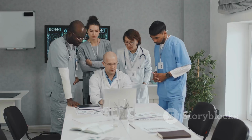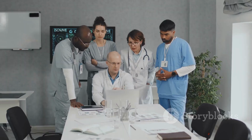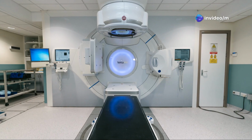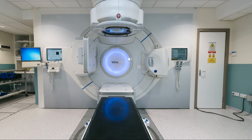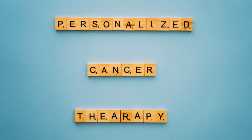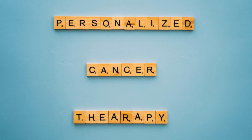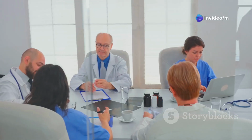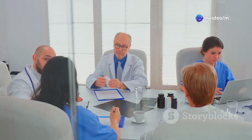A leukemia diagnosis can feel daunting, but advancements in treatment offer new hope for better outcomes and quality of life. Researchers and healthcare professionals have transformed leukemia treatment. Chemotherapy now targets cancer cells more precisely, reducing side effects. Radiation therapy delivers higher doses to tumors while sparing healthy tissues. Targeted therapies block abnormal proteins, revolutionizing treatment for certain leukemias. These therapies minimize damage to healthy cells.